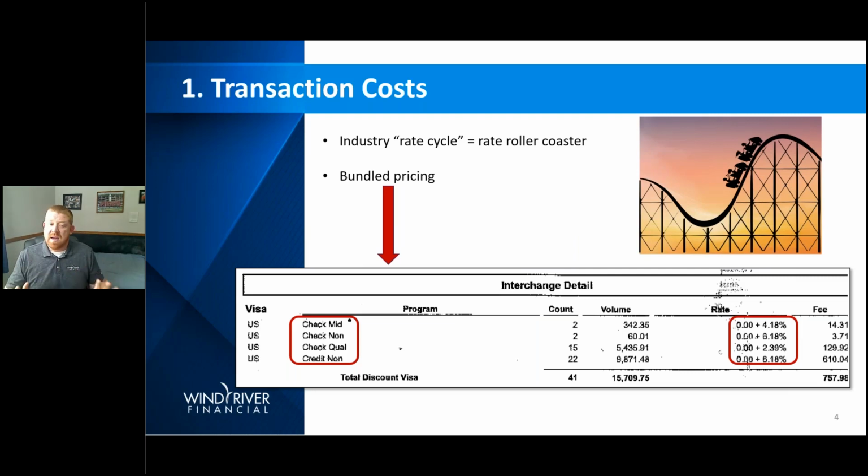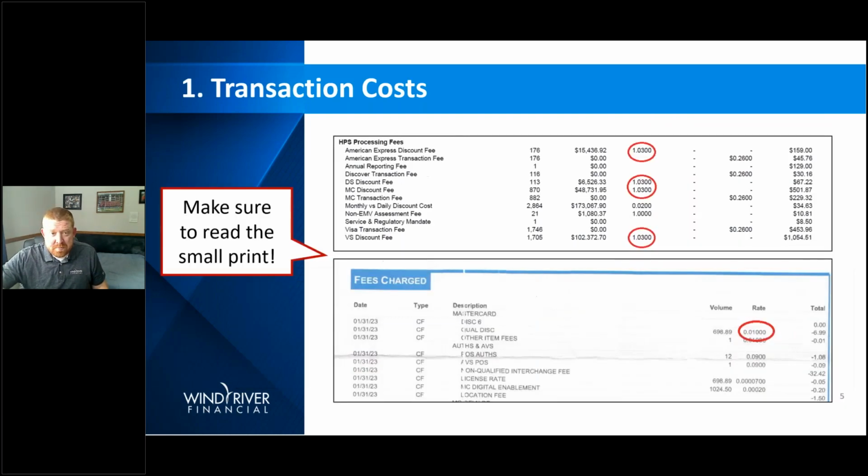So again, if you look at your statement and you see words like qualified, mid-qualified, non-qualified, there's more likely than not an opportunity to lower your fees with a more transparent fee structure. That fee structure is what we call cost plus or interchange plus pricing.